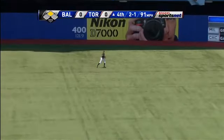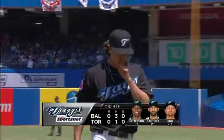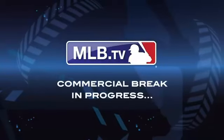Fly ball to center field. Rajay Davis drifting over into the gap. Gets there and Lee is retired. Zach Stewart gives up a single but strands another base runner. Orioles have left 3.